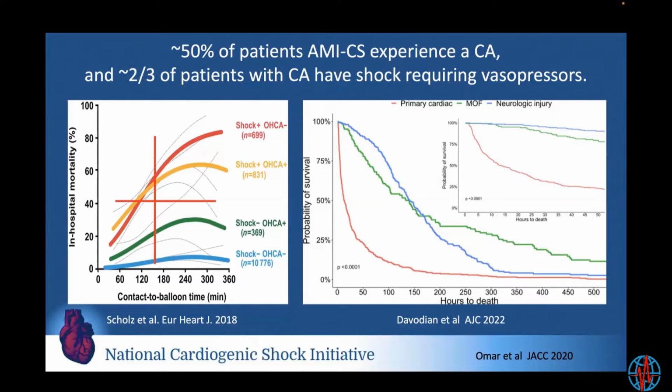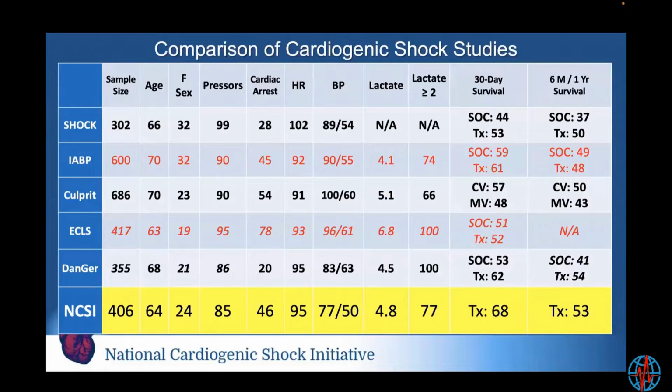And so it is really a distinct category from those who have predominant LV failure. And I hope I've not bored you too much, but it is really an important point to keep in mind. So let's look at all of the cardiogenic shock trials that have been done.